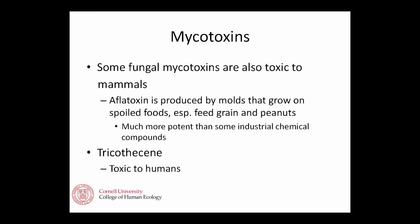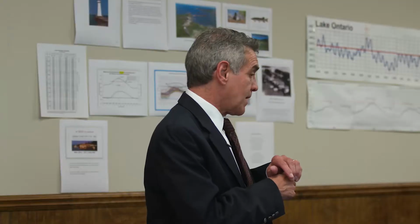Trichothecene is also produced by mold, and that's toxic to humans. So when you go into a house that's been contaminated by mold and you smell that musty smell, that's the volatile organic compounds and the mycotoxins. So your nose is a pretty good indicator of whether you have mold or not. You don't always have to have the house tested for mold. If you can smell it, it's there.